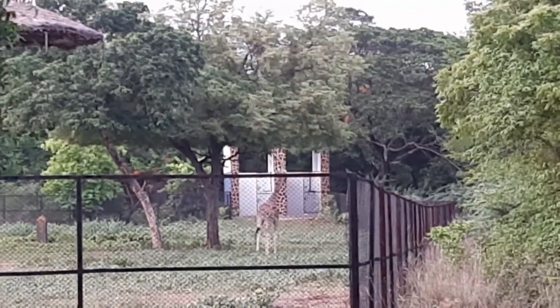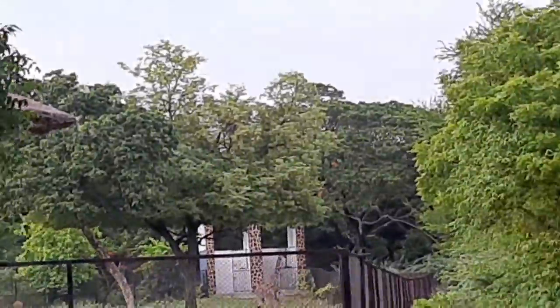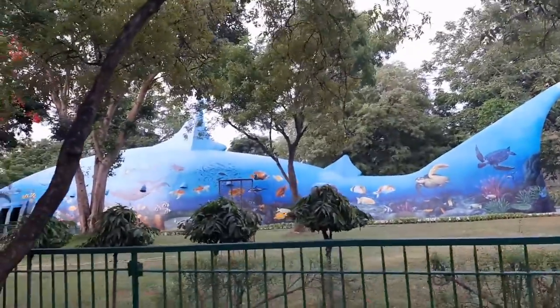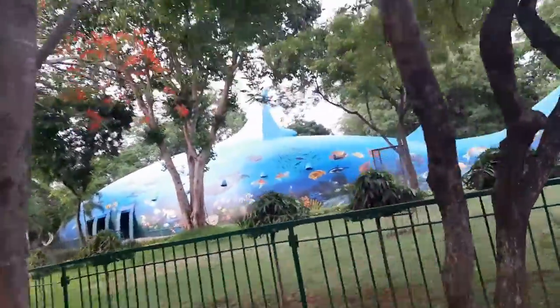Located in Vandalur Zoo, it's a very nice zoo. And also if you guys go to Chennai, please make sure to check it out. It's a very magical, beautiful zoo. It also has a cave in the front for taking a lot of photos, statues and etc.